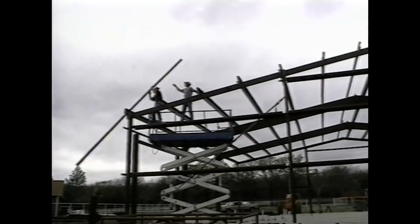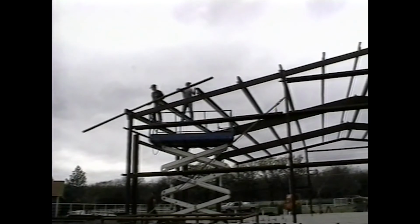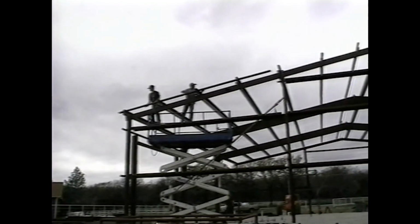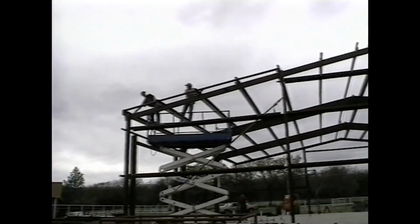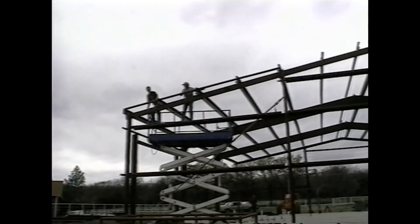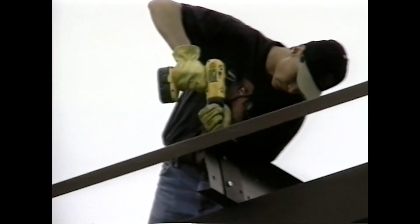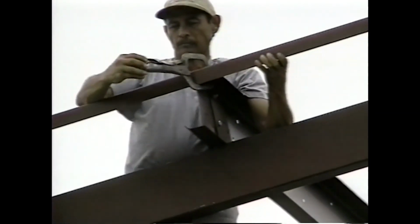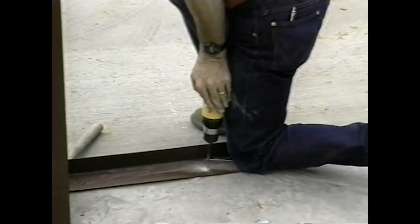The next step involves the installation of the top trim plate and base angle. These parts allow for the attachment of the outer sheathing. Here, we see a top trim plate being lifted into position on one end wall. All top trim plates screw to the purlins at both end walls. Before drilling, it is best to clamp down the trim. Then drill your holes.